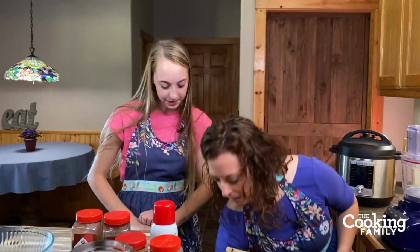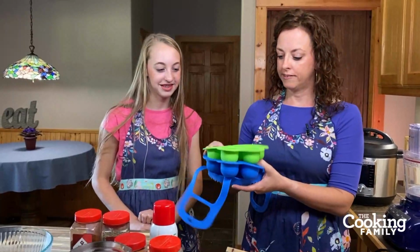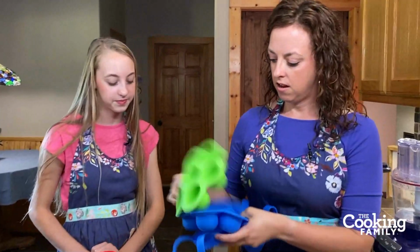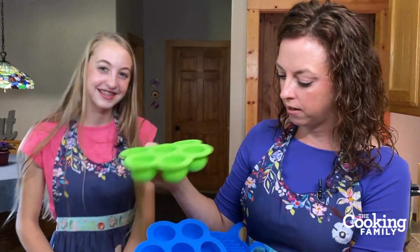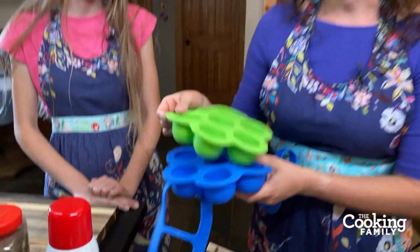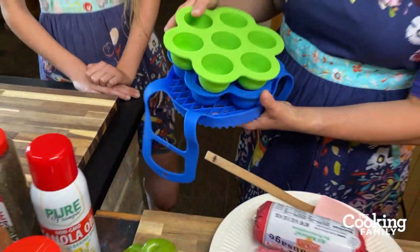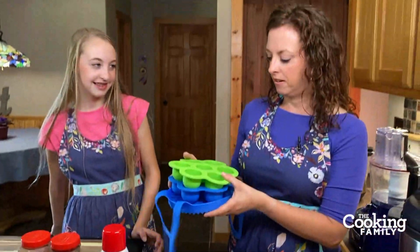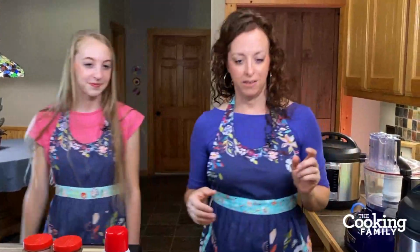So we're going to be using the egg bite molds. These are so great. These are Hatrigo brand, and you can find them on Amazon, but we just want to thank Tran from Hatrigo for these, and I highly recommend those. So we're going to be using them in our Instant Pot meatloaf bites recipe.